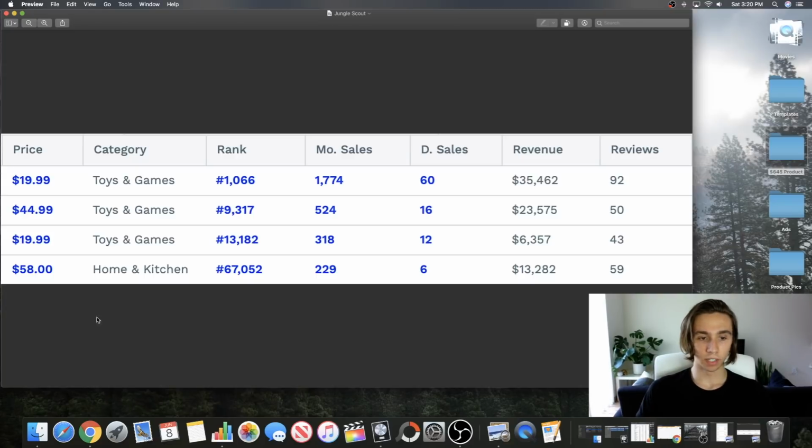And I think this one is just miscategorized here. For some reason it says home and kitchen, but it is in toys and games. And now what we can see is obviously the revenue is great, right? There's tons of demand for this product. You can see there's thousands of people ordering this every month. And there's literally only 4 listings, but for the most part, it's just these 2 here that are really doing really well. And the reviews are obviously good as well. So it's a very new market.